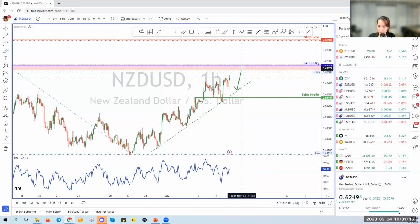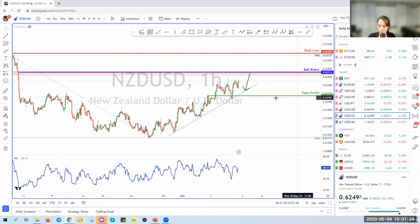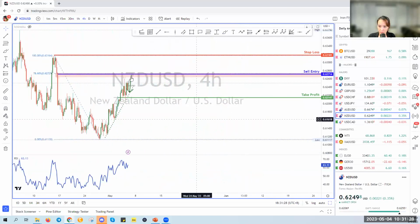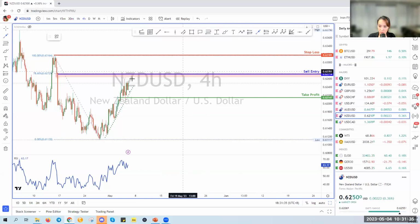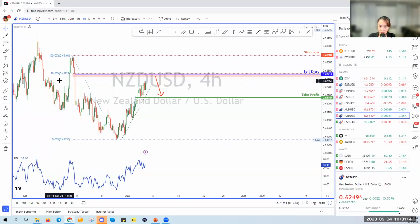Let me put the Fibo. Okay, just watch out for this zone. Okay, for this zone. All right. And then you just take a sell order here. I just put it over here.